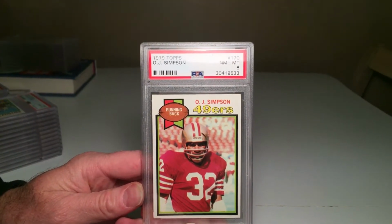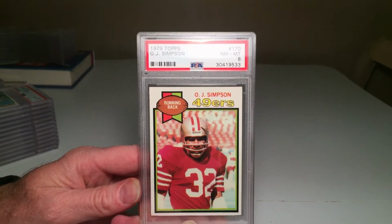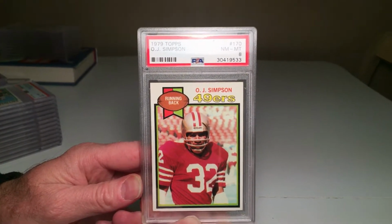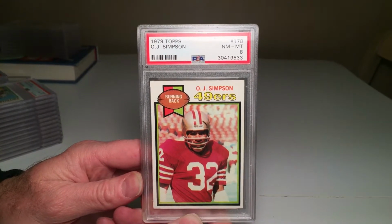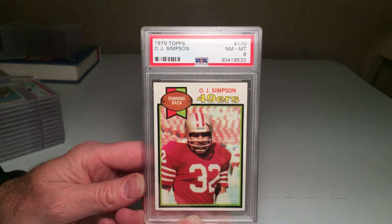Wonderful PSA reveal of a giant bulk order I had recently, 60 days, just got it back. I'm going to show you the good, the bad, and the ugly. This is the good. I thought this card would come back a 5. It came back an 8, 79 O.J. Simpson.